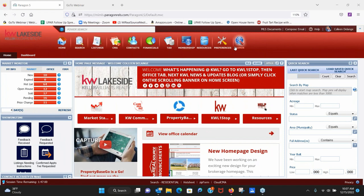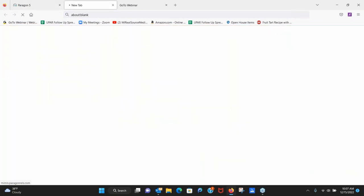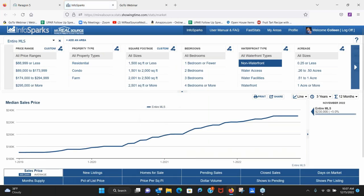Well, we're going to do that again under our resources tab. We're going to go into market stats. Now, market stats has a bunch of different things that you can do in it. It's a great stats program. You can compare areas, you can tell stories, you can create graphs, and put them out onto social media.